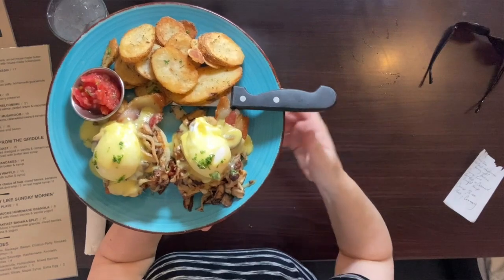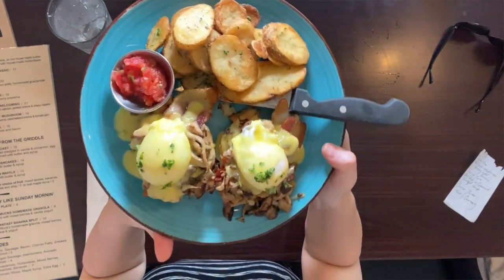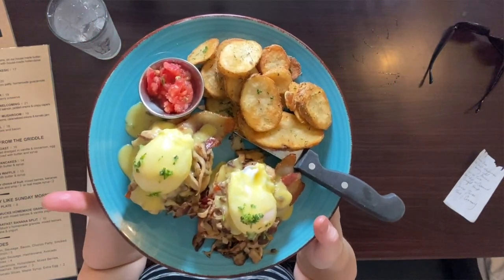Oh my goodness. Salted perfectly. Crispy, delicious, but I'm getting ahead of myself. So yummy. My apologies. Oh, got a bit of the hollandaise sauce. And look up here.